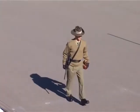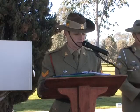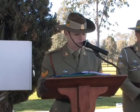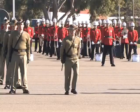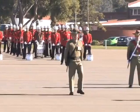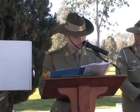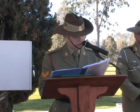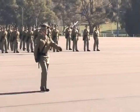The winner of the Legacy Challenge Trophy is 2 Section 25 Platoon. The Section Commander, Corporal Daniel Metcalf, will accept this award on behalf of 2 Section. The trophy will be presented by Mr. Terry Goody, representing Wagga Legacy. Today we celebrate with Terry his anniversary for his march out from the home of the soldier 41 years ago. The soldiers of the Army Recruit Training Centre are honoured to share this special occasion with Terry today.